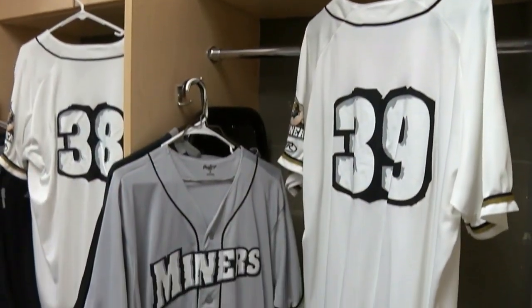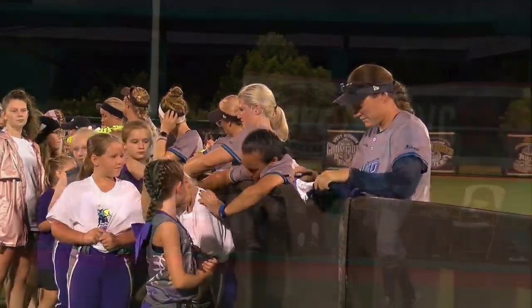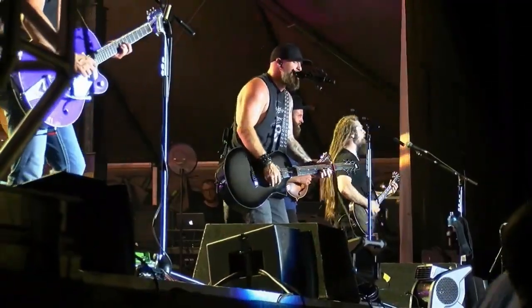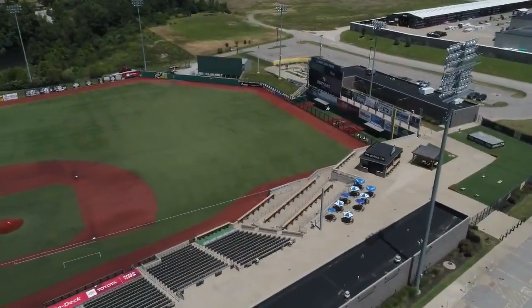In addition to Miners baseball, Rent One Park has been home to the Canadian Wild of Southern Illinois, the Ohio Valley Conference Baseball Tournament, Colt League World Series, and concerts featuring some of the industry's biggest stars. Rent One Park, something for everyone.